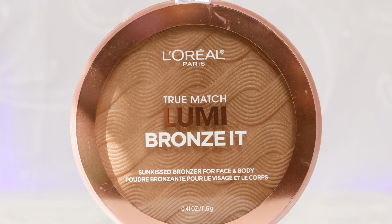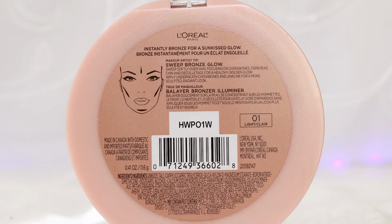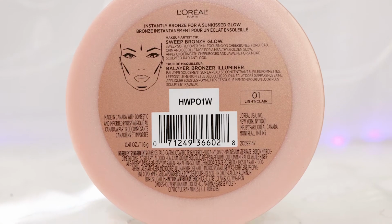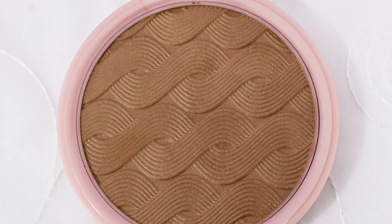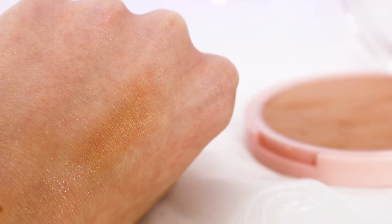And finally, the bronzer from L'Oreal. This is the L'Oreal Lumet Bronze It Powder, in the shade Light. I do like it. It looks very soft and satiny on the skin. I have it on my skin today. I put it around my cheekbone area, on my forehead, and a little bit on my nose. I also used this in my Lana makeup tutorial.